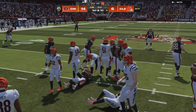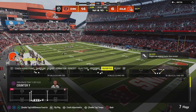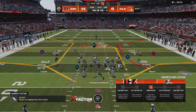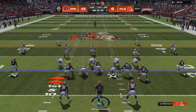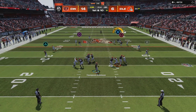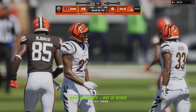And a nice return sets him up pretty good here right at the 30-yard line. The Cleveland offense ready to go. First down, here's Thompson Robinson. Throwing middle, but it's incomplete.